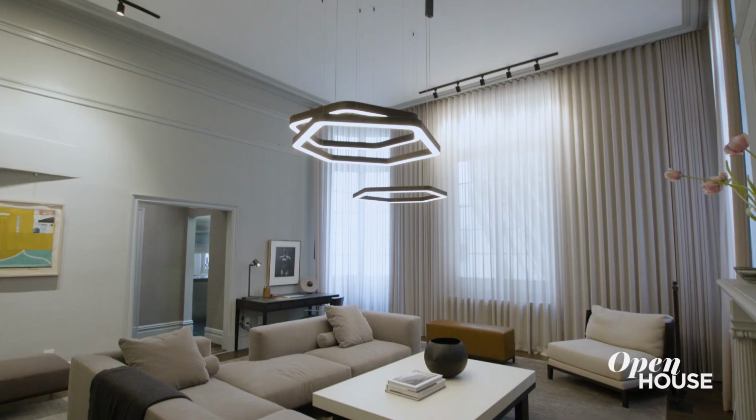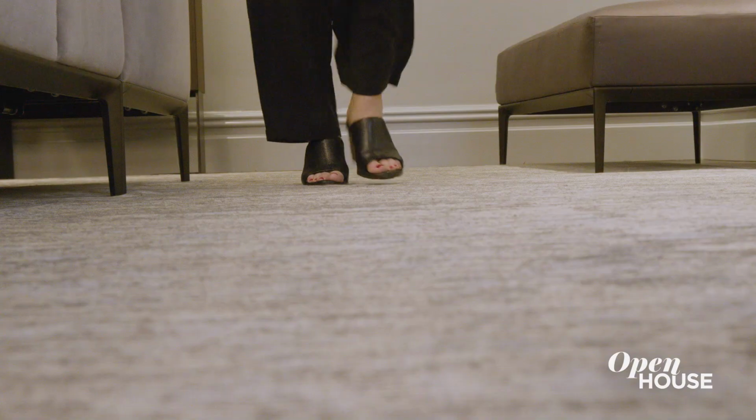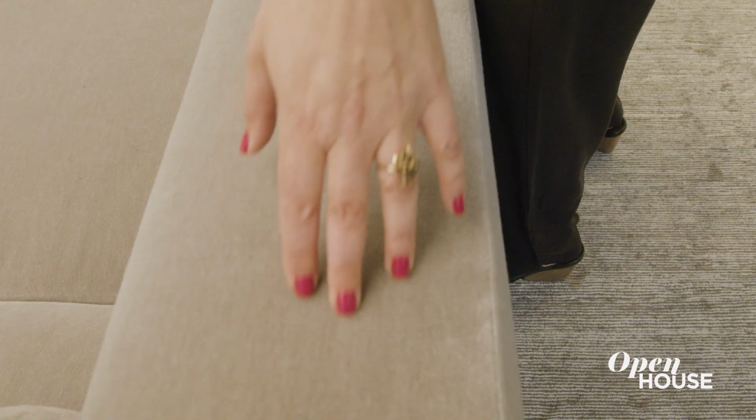Here we are in the living room. We designed this space for easy entertaining. Materials are very important within a space because they create balance. We covered the sofa in mohair. Mohair is so soft and luxurious.